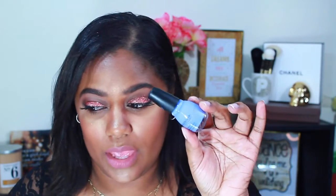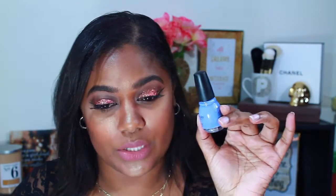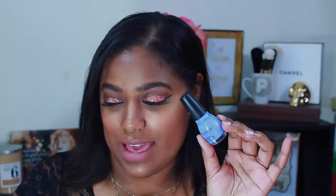Next is BlueLala number 1433, and this one is really pretty too. It's a periwinkle blue, and it looks really nice, and it looks put together, polished and sophisticated, and girl, I'm all about that sophisticated life.